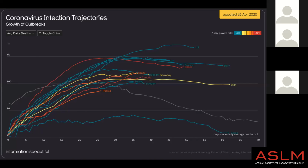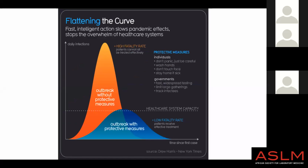For those of you who are familiar with the epidemiology and the nature of epidemics, it looks like an early rise, a lot of efforts in the middle to control it, and then a gradual decline. And that's effectively what all countries strive to achieve, an effective control and then decline of the epidemic. And that's what we call flattening the curve, which has now become a very common term.